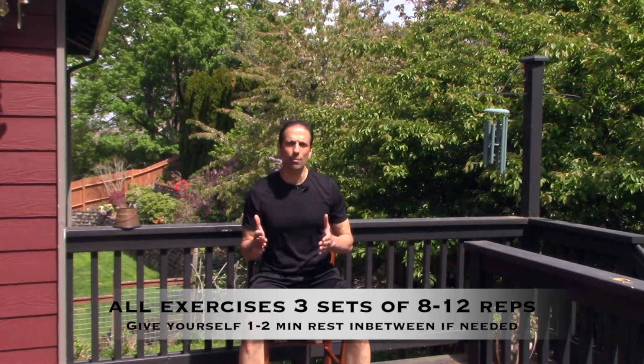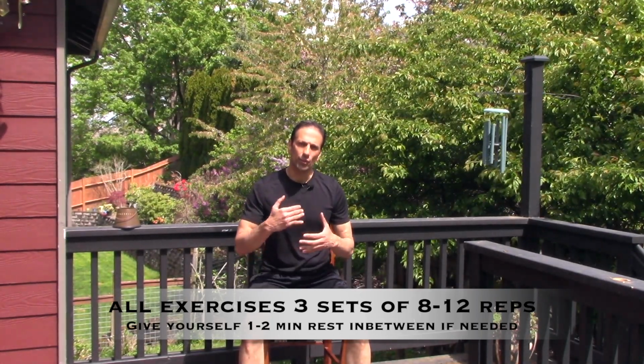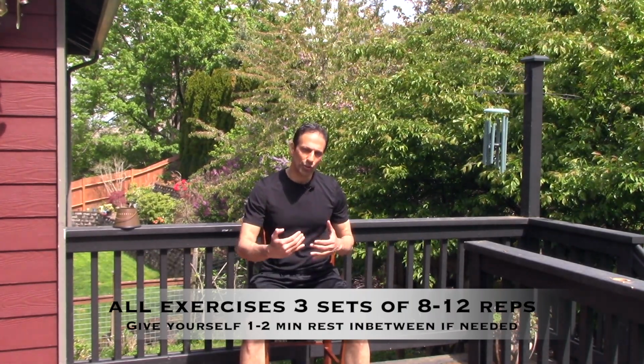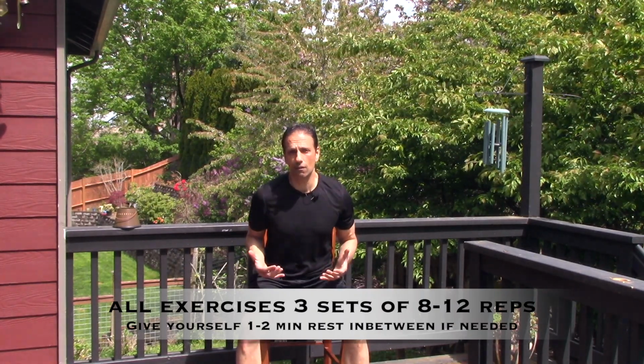All this strength training is going to be, if you can, 3 sets of anywhere from 8 to 12 repetitions. So you want to make the resistance enough so that when you get to that 3rd set and you're approaching rep number 8, 9, 10, you're feeling fatigue in the muscle where you're supposed to be feeling it and not pain.